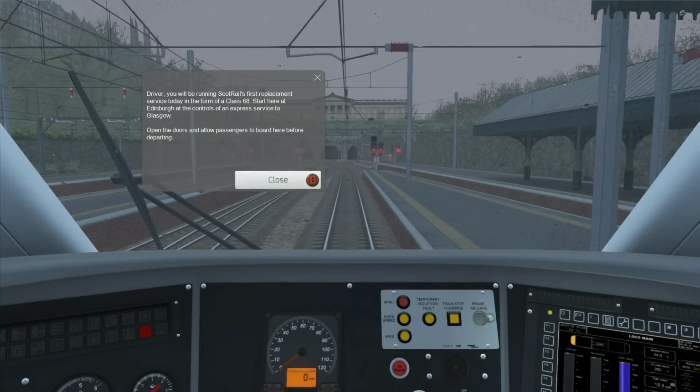Hello everyone, I'm the Mole Man Driver. You will be running ScotRail's first replacement service today in the form of a Class 68. Start here at Edinburgh at the controls of an express service to Glasgow. Open the doors and allow passengers to board here before departing.